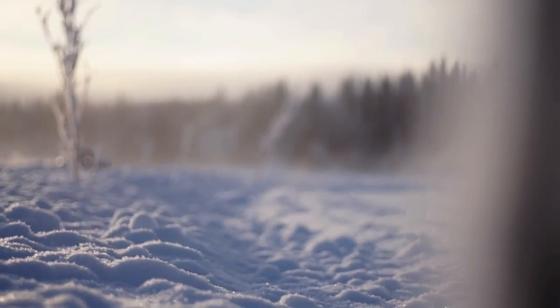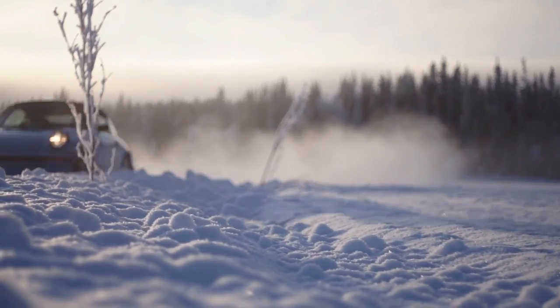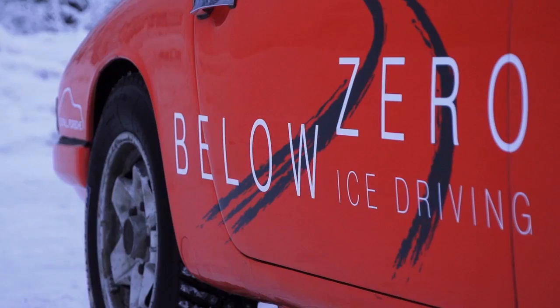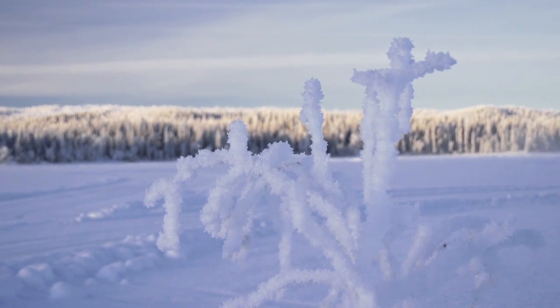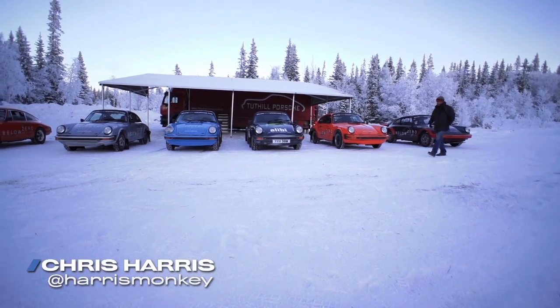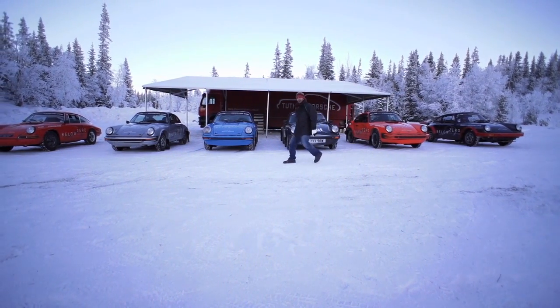We don't have frozen lakes in the UK, but they do in Sweden, which is why we went there to rag around in Rally 911s for a day. Ice driving is the most fun you can have in a car, honestly, and Below Zero is a company that will show you why. Oh, it's minus 17 degrees in Sweden, but I still feel like a 16-year-old boy looking at the top shelf of magazines in my local newsagent.